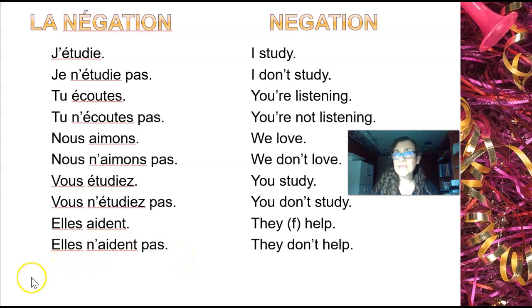Okay, so there's a lot more to negation than just this, but I wanted to keep it simple for this first lesson. So that is your introduction to negation in French.